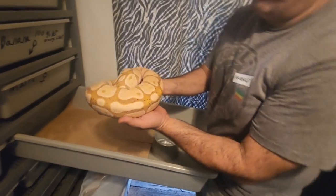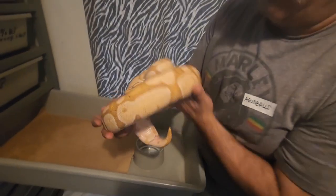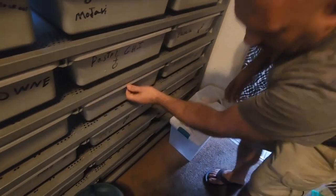This is a big female. Wow, she's coiled up tight. Yeah, she's big. Nice and happy. Yeah, they all look really nice. These are nicer ones. That one's shedding? Yeah.